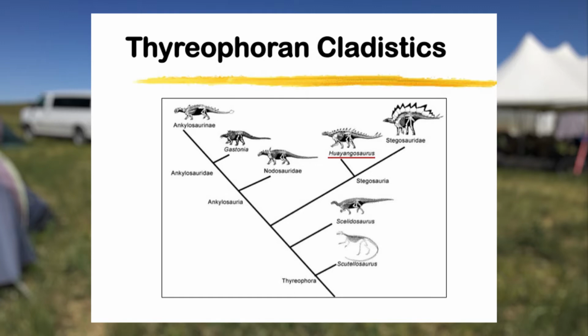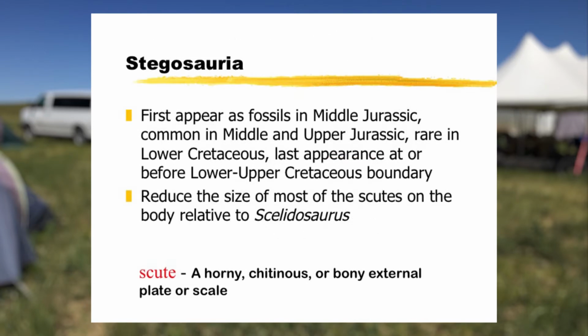And so we're going to take a look here at Huayangosaurus, which is a Chinese form found in Middle Jurassic. So we've gone from lower to Middle Jurassic. This is for all the Stegosaurs. They're common in Middle Upper Jurassic. They become rare in Lower Cretaceous and last appear at the Upper Cretaceous boundary. Most of the scutes on the body get smaller than those in Scelidosaurus, but they develop those horny plates on their back.